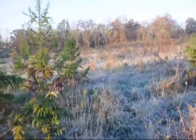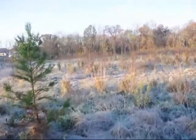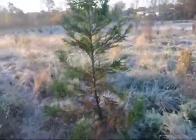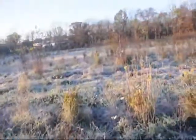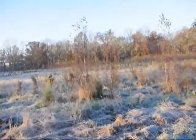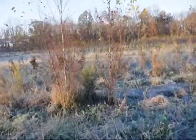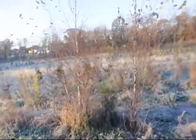Now the interesting thing is down here we have no problem raising some hardwood trees. As many deer damages as there are here, the hardwood trees that we raise don't seem to be bothered as much. In fact, we've been out here harvesting some and digging some. And the reason for that is this.